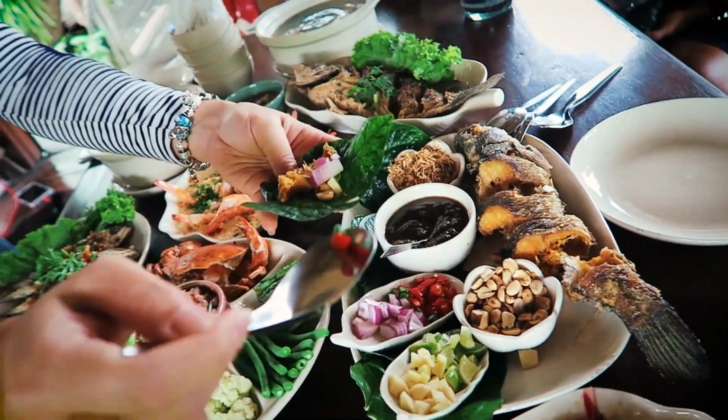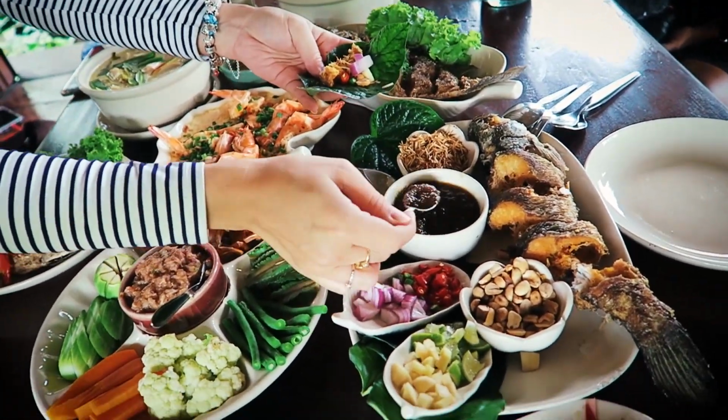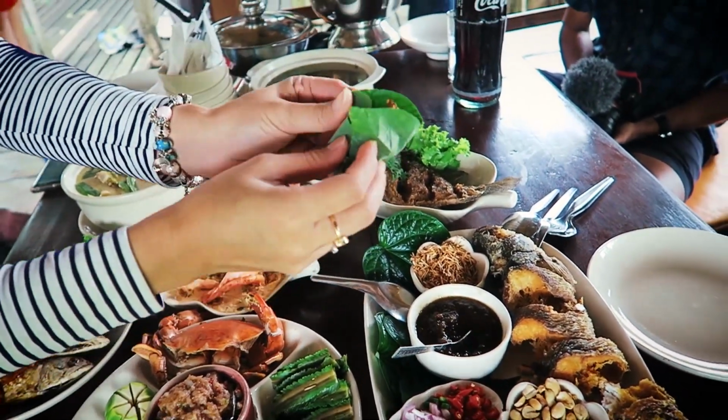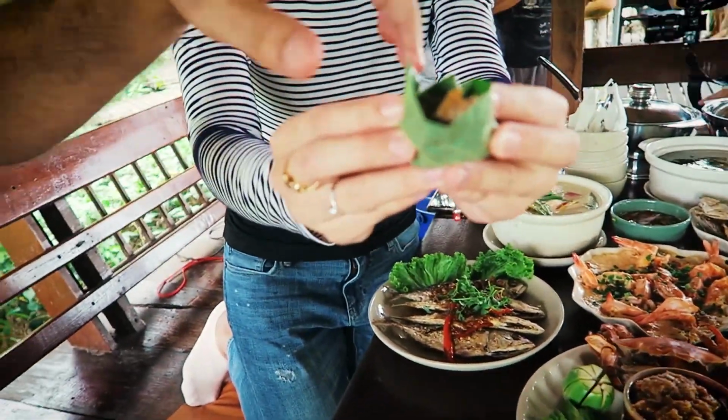Of course, Thai people love chili. Chili, yes. So they put some sauce in with this leaf and whole. And then you have to eat it in one bite. One time. Oh my god, but you put a lot of chili in there.